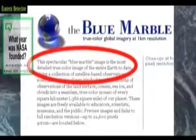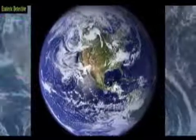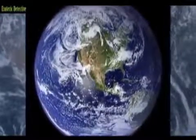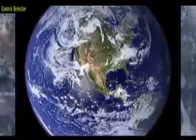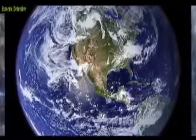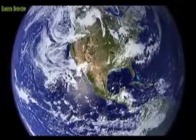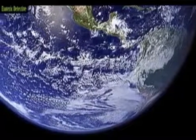Nearly everyone interested in space has seen this picture. It was released by NASA and has the iconic name, the Blue Marble 2. You can find the picture everywhere, but one of the best places to find it is NASA's own website. This photograph is iconic because NASA says it is one of the most detailed true-color images of the entire Earth to date. To put it in a nutshell, the picture is iconic.